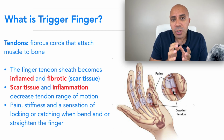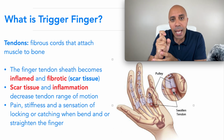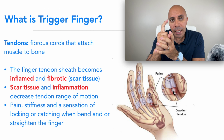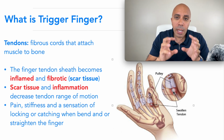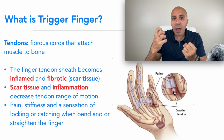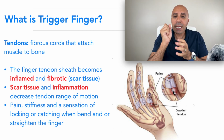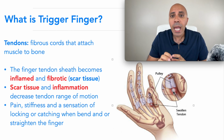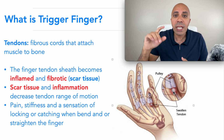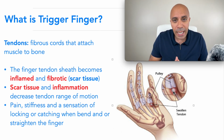When you experience trigger finger, you will experience stiffness, weakness, and also locking and clicking when you extend your finger. It's more common in the early stages that you wake up with more stiffness and more locking, and throughout the day the locking decreases with movement. But with a chronic, severe condition, the locking is continuous throughout the day.